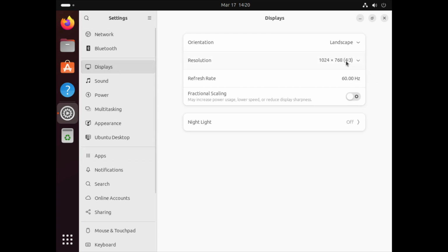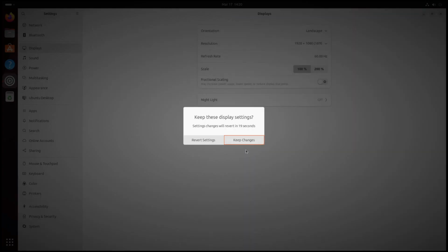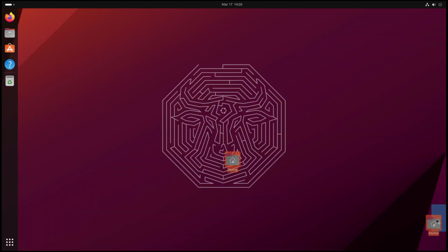Okay, let's go to displays and 1920x1080. Let's apply that. Keep changes, and it's nice to see it now has fractional scaling enabled. I can't show you the system portion there because it tends to freeze. And here's the Ubuntu desktop settings, which of course is additional config and plugins they've got on the GNOME interface. So let's move that over here and let's take a look.